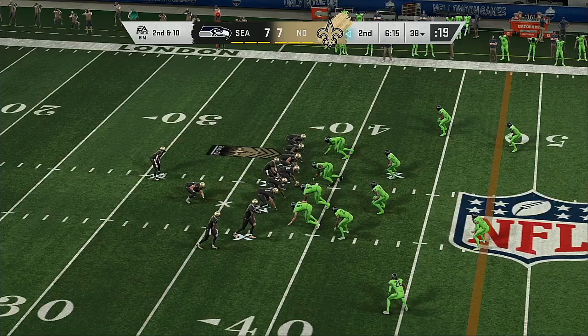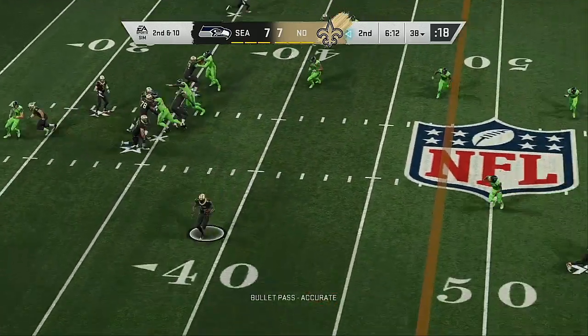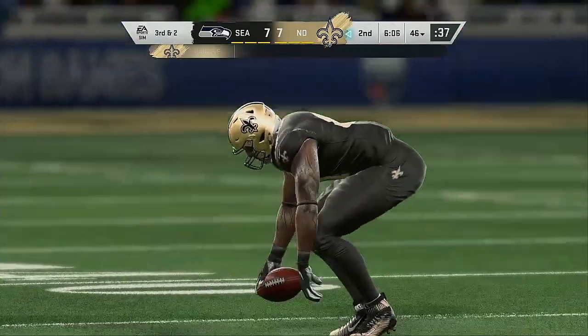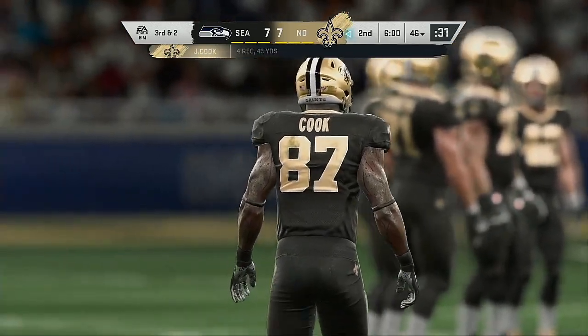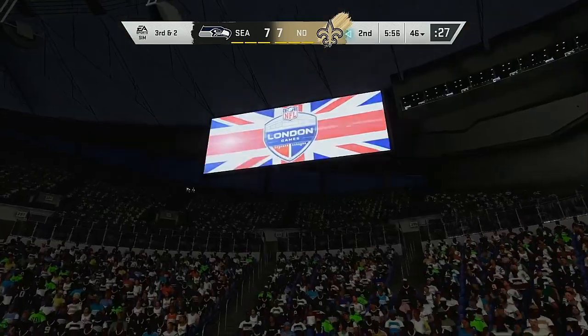They work again from the 38 on second and 10. Now Breeze. And this is Cook with a grab. 8 yards on the completion, but now they face third down. When you execute a drag or a crossing route really well and give them a chance to let it develop a little bit, you can gain some significant yardage hitting your tight end on that one.